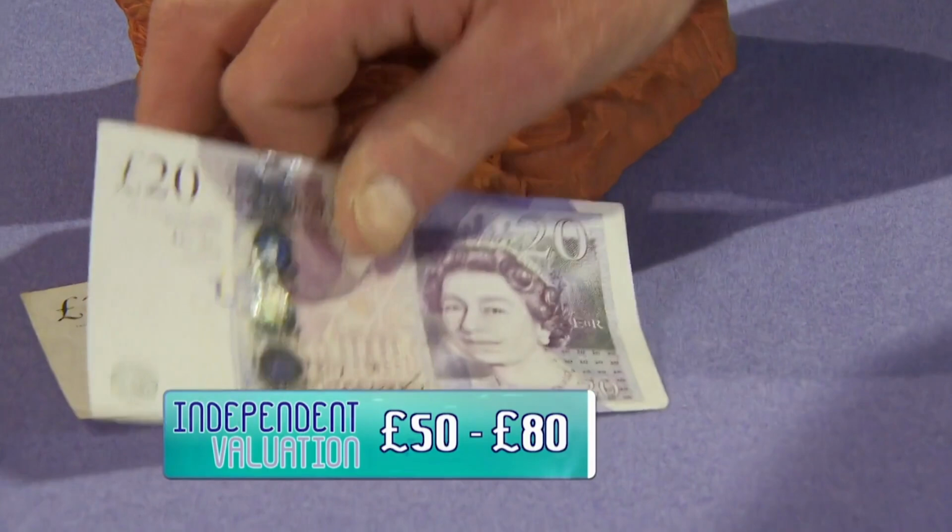20. 40. 60. 80. 100 pounds. Is that what you were thinking? More than you were thinking. You're getting there.